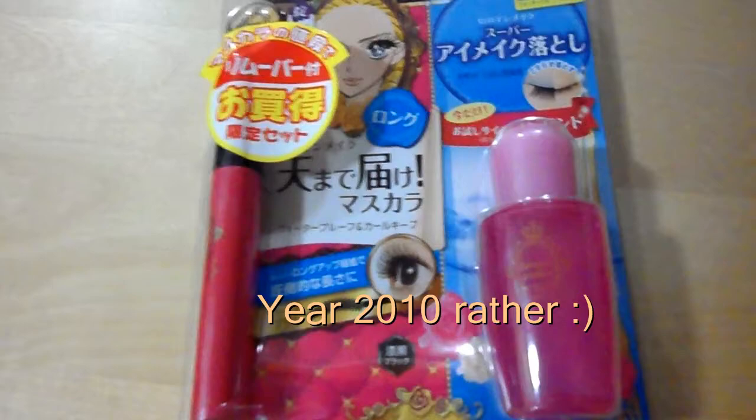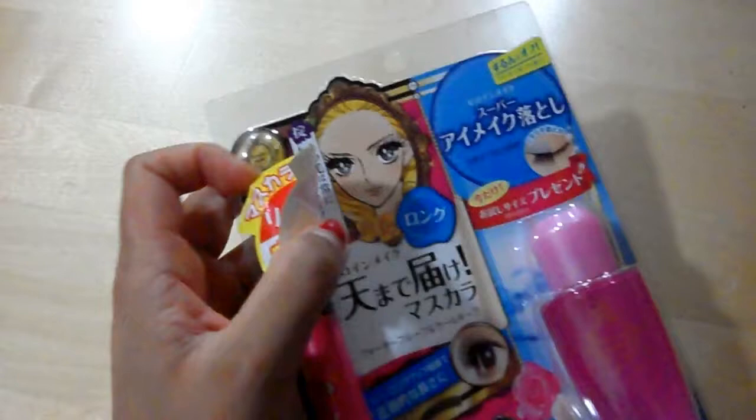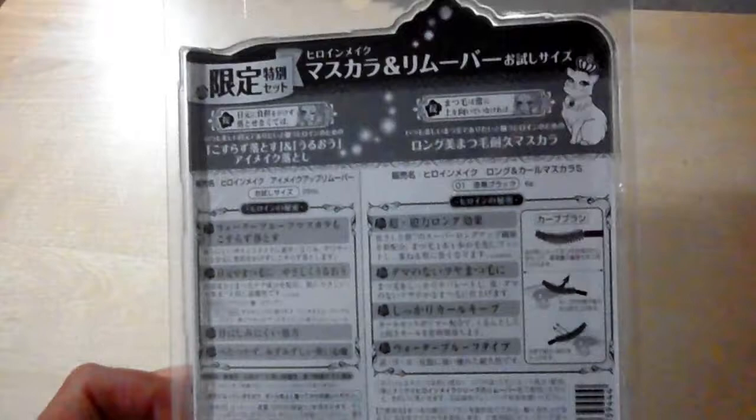Next. This one was number one year 2000, number one mascara, drugstore mascara in Japan. Check it in imomoko.com. I forgot the name. Let's see. Floroin Make. Comes with an eye makeup remover and the mascara. This is Long Lash Curl. Maybe I'll make a review. I don't know. We'll see.